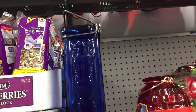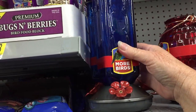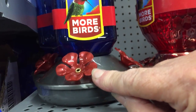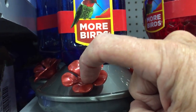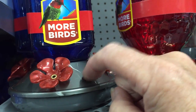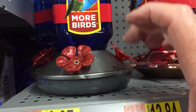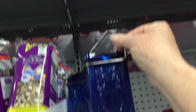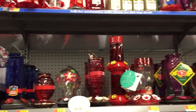And then the last one they've got here is this beautiful blue glass. It's got the same flowers. I'm gonna say this is not really a true bee guard because that hole is awful big. The bees will go all the way down and if they can reach it. Depends on how far it is from the nectar and how the nectar that you make goes in there. This is plastic, and this is glass, and this is the way it goes on. No ant moat.